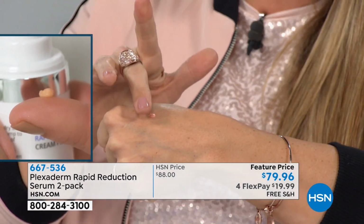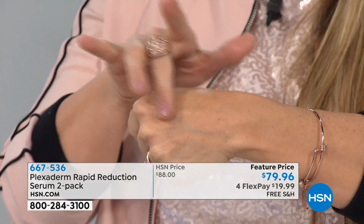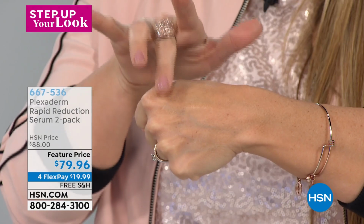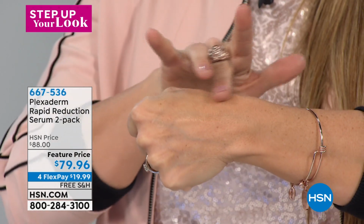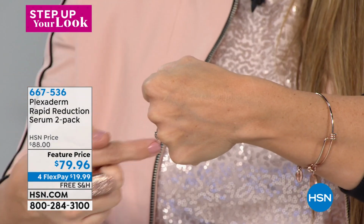Look how little, ladies. Yes, the size of half a pea is what you're going to use in any designated area. Now, this is not just for the eyes. This is not just for the forehead, the 11 lines. This is for your entire face. Watch what we're going to do live in our studio. Look at that. Completely invisible. You create an invisible shield.